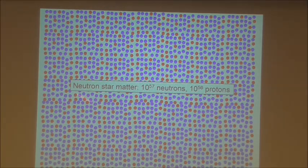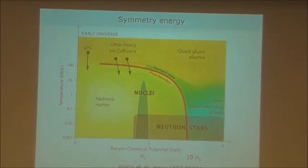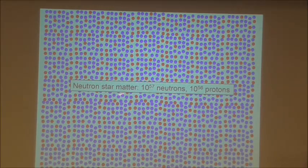So this is neutron star matter that we're trying to model, and a useful concept to introduce is that of the symmetry energy. What we have here is a phase diagram of nuclear matter. So nuclear matter is a theoretical abstraction. We imagine a system of neutrons and protons.